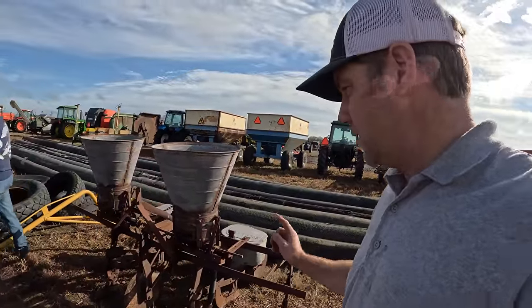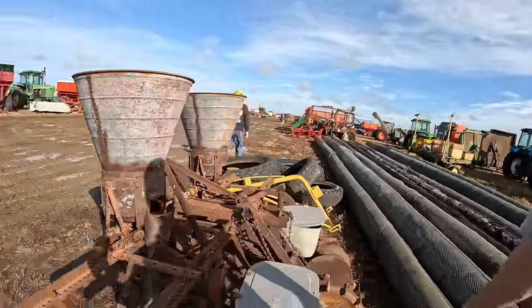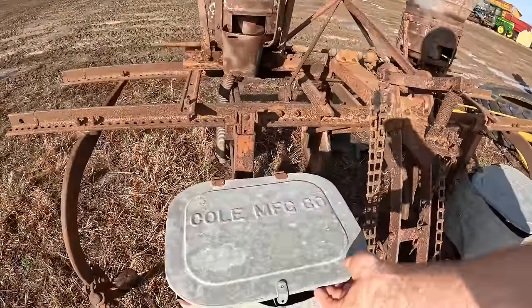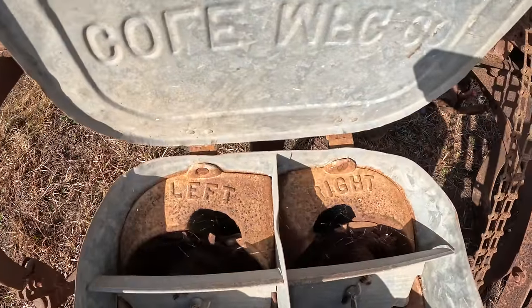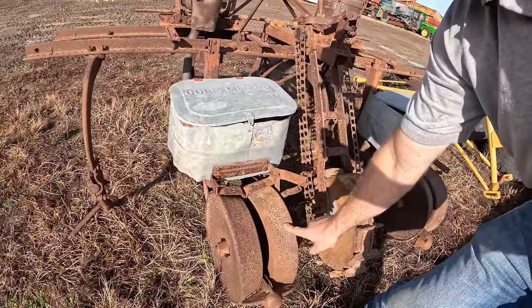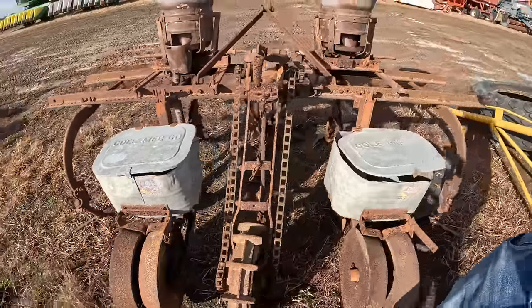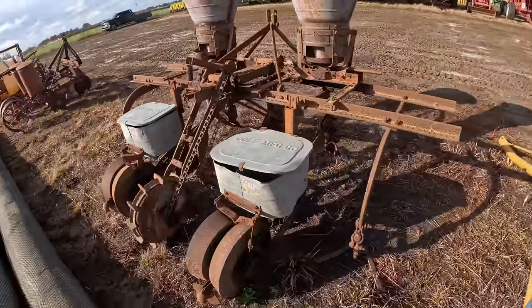Super cool set of really antique cotton planters. Check this out. Left and right sides. Heavy cast press wheels, and you got your ground drive here. Really cool.